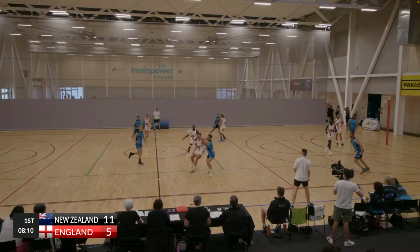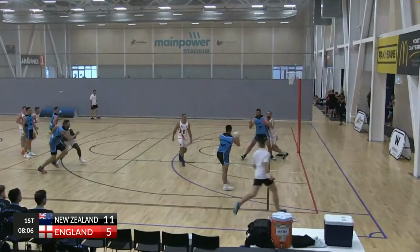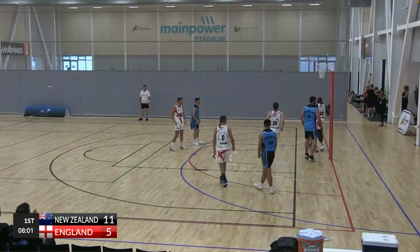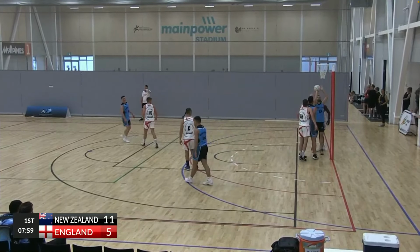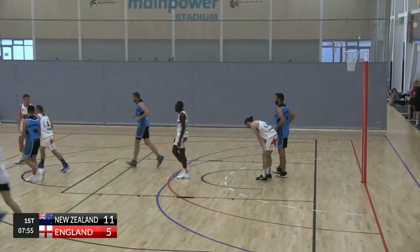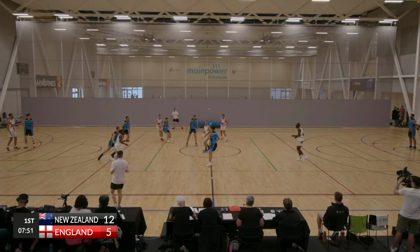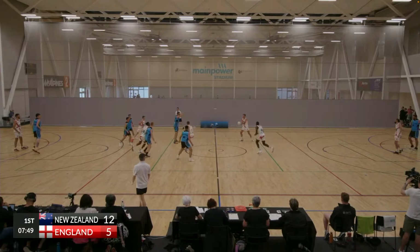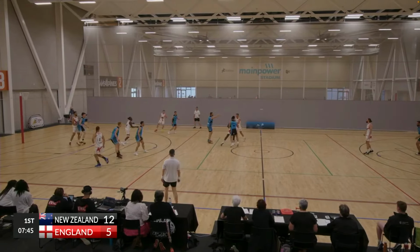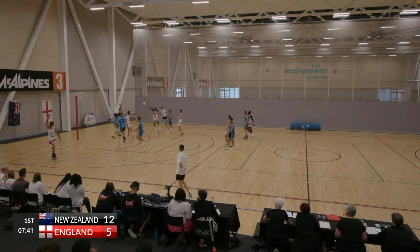That's a little bit better by England Thorns, making them pass the ball back. Oh, that's just knowing each other, isn't it? Knowing that someone's going to be on the end of that pass. Really, really cool to see England Thorns out here. So this first phase really tight by the New Zealand men's invitational side.